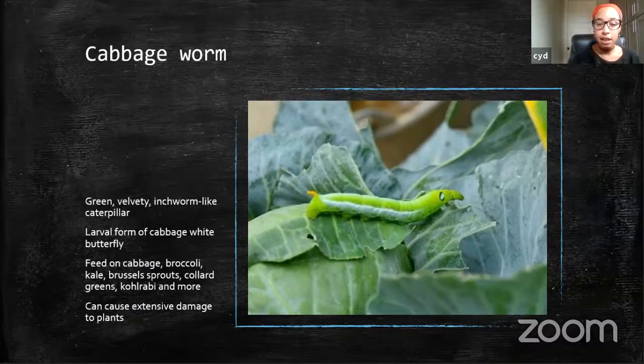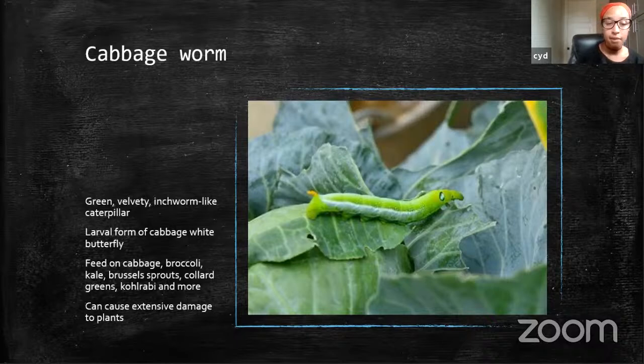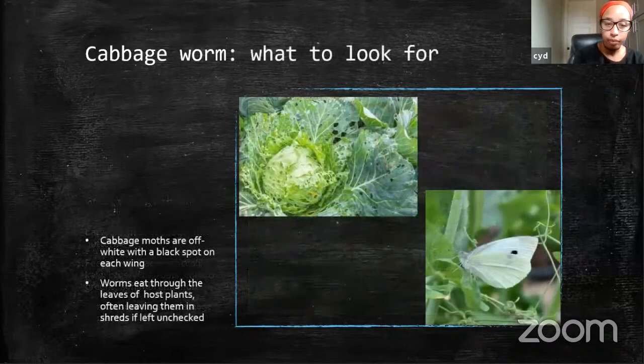So if you ever see the little white butterflies around your cabbages, as cute and pretty as they are, they can be a pest. And as the name suggests, they do feed on cabbage, as well as other brassicas like broccoli, kale, Brussels sprouts, your collard greens, mustard greens, turnips, kohlrabi, all that stuff. And they can cause quite significant damage to your plants.